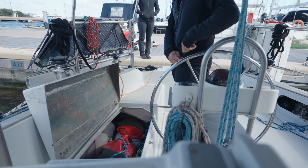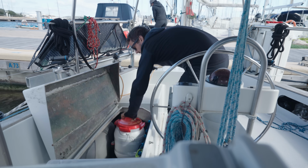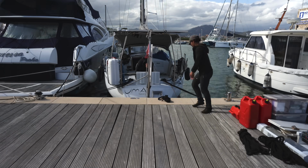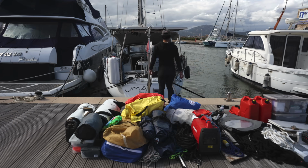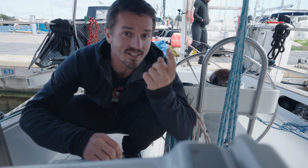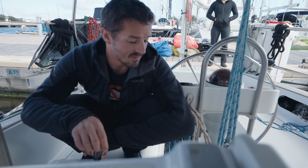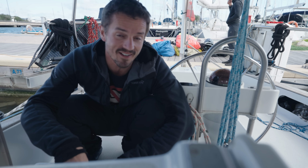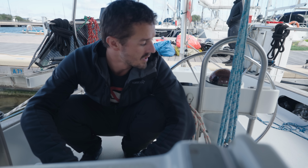Oh, Mama. All right, let's do this. Well, one locker down. Starboard locker is now empty, including the hurricane anchor. Yes, we still carry a hurricane anchor. We've only ever used it once in Haiti to weather out Hurricane Matthew, but we still carry it because you just never know when you need a portable mooring ball.